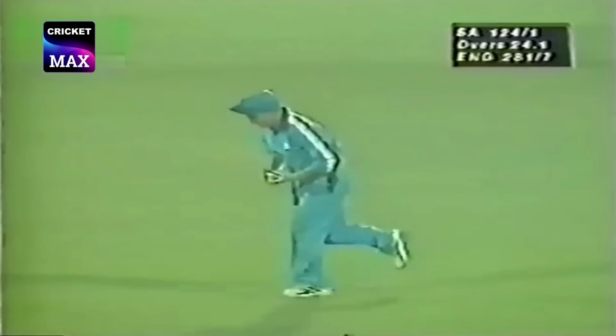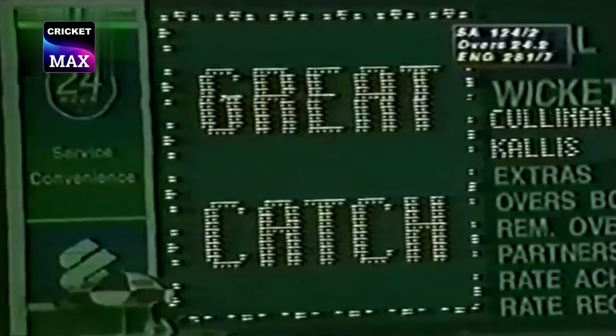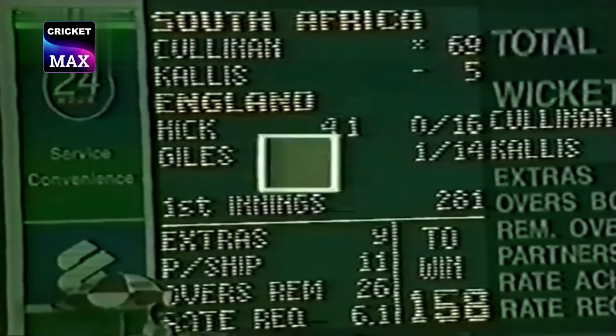That's in the air. This could be out. Oh, he's misread it, and he's caught it. Well done. Well, that's Fairbrother coming in there, and just for a second I thought he'd misread it. And he ended up catching it inches off the ground, and this could make a big difference. Cullinan, he's on his way. It could make a huge difference now, because he's the man who's well set. He's the man who's got South Africa off to a flyer.